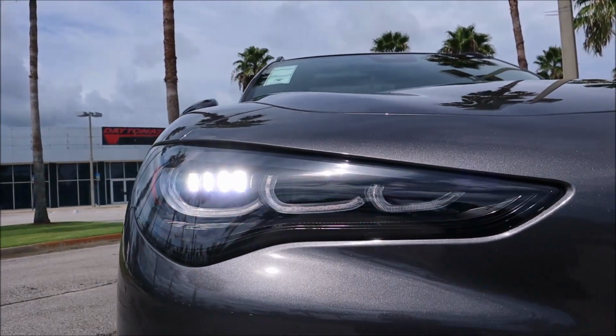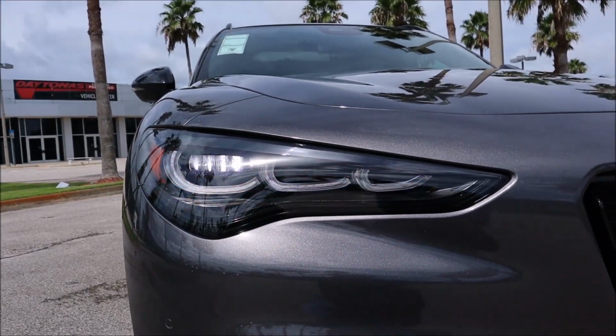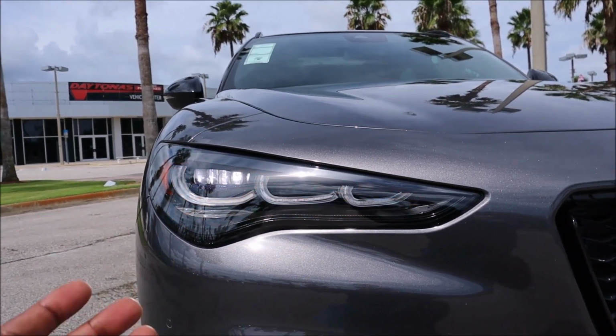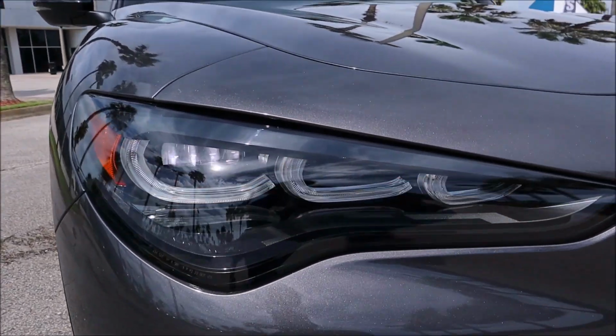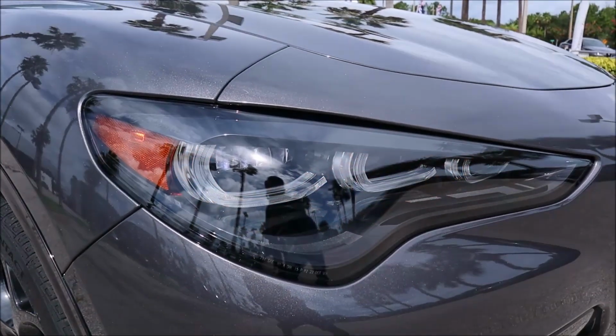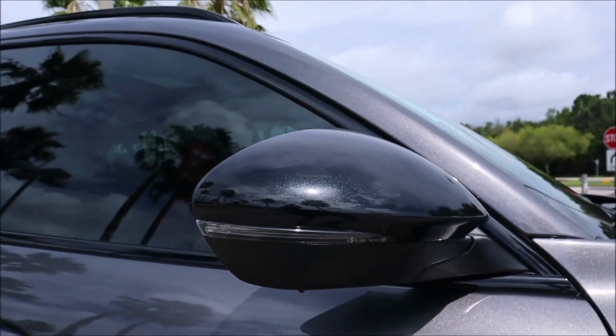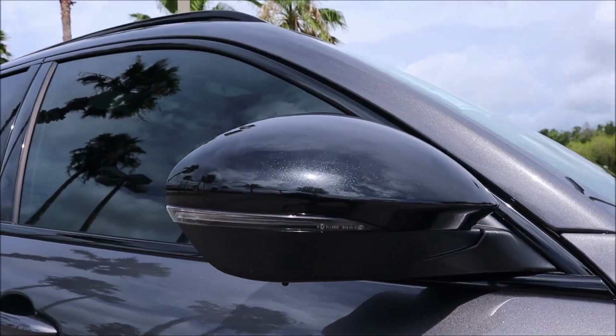We're gonna have to get a better look at these at nighttime for sure, because these look menacing with the black insides and then the lighting throughout the head unit. Looks really cool, right? All right, then we have the amber turn signal right here in the volcano black mirror cap. You guys can kind of see.